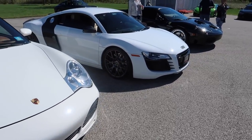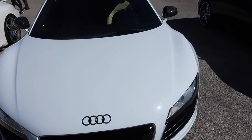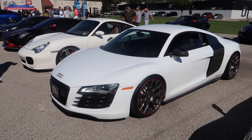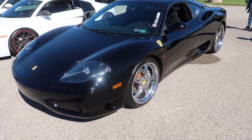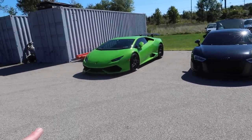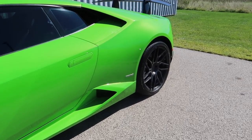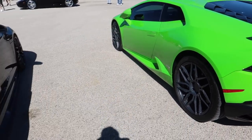There's tons of Audi R8s. This is the original body style of the R8, which I always absolutely loved because that side blade goes all the way to the top. I think that's such a cool vibe. Ferrari, I think this is a 430, and then there's another R8 over here, which is really cool. Lamborghini Huracan. Beautiful, that color is gnarly. What is that? 610, yeah, LP-4, so 15 up to 19.